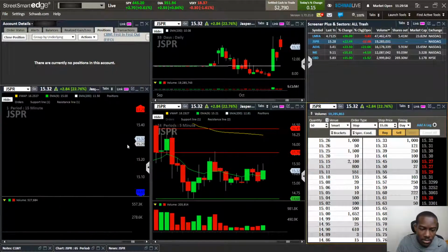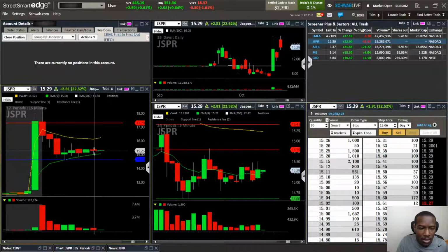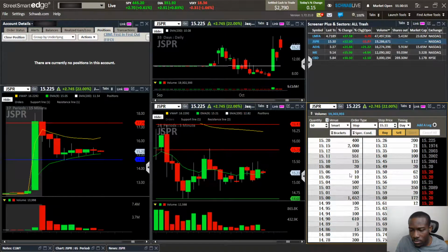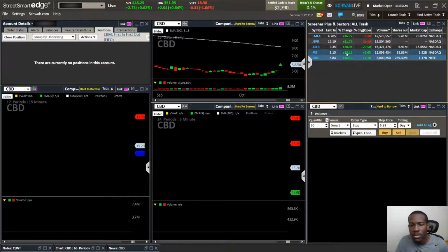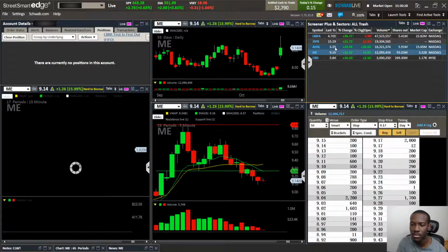All right, looking like it's about to close up here. New candle about to form. Low of this is a 1502. Still coming on down. Not really seeing anything else with a lot of promise.